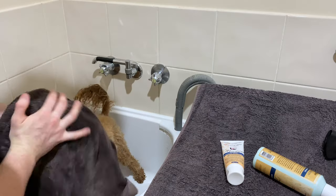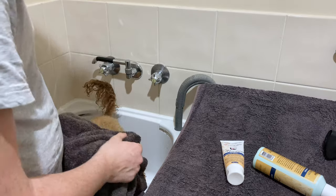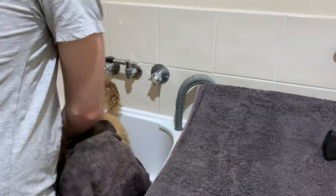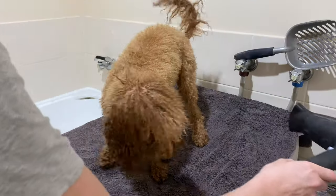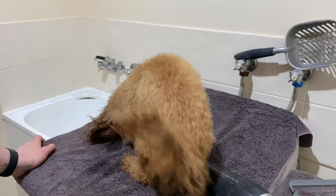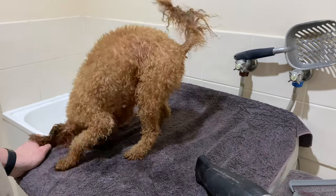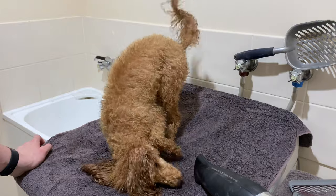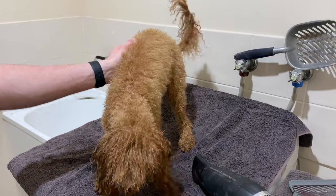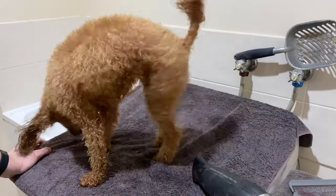Good girl. All right, now I'm just gonna place her on the bench here and finish drying her off. Now for this bit, it will be a very noisy bit, so I will definitely be fast playing this whole bit, or maybe I'll just skip to actually her all dry, because it is a very long process drying a poodle, especially when she has a very thick coat and she hasn't been clipped in a while. So I'll just be skipping this whole bit.